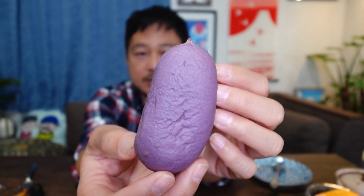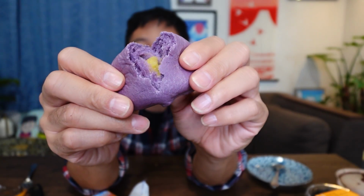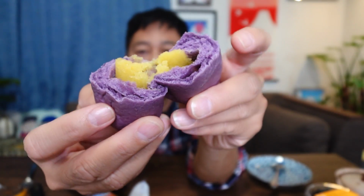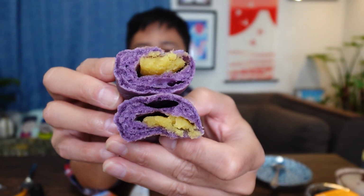How cute! Does that look more like an eggplant to you? Oh wow, it is bread, but there's something on the inside. Okay, I don't know why the color is reminding me of Halloween.